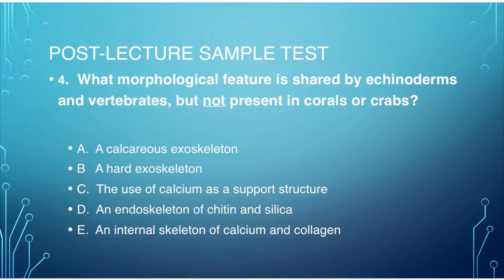Question 4 asks, what morphological feature is shared by echinoderms and vertebrates, but not present in corals and crabs? Check your answers and make your best choice, please.